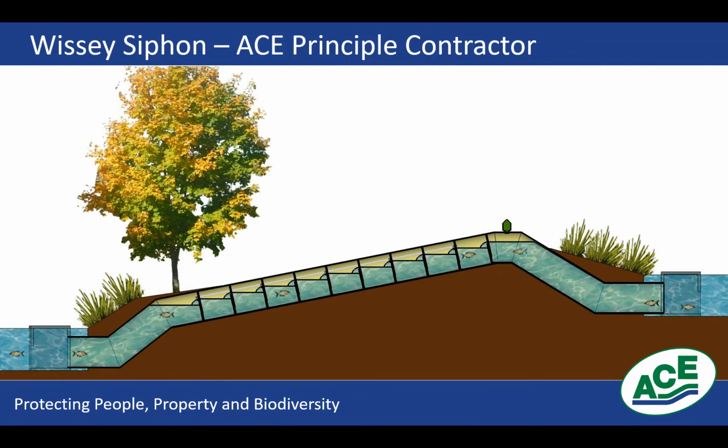On the River Wissey in Norfolk, we installed the UK's first fish siphon. So a fish siphon is a product that raises water from the upstream level up over the siphon and lowers it a bit back down. It's using basic siphoning technology. However, what we do within the siphon is supply a series of baffles, and these baffles all have notches cut out of them, so you create a pool and weir type fish pass within a pipe.